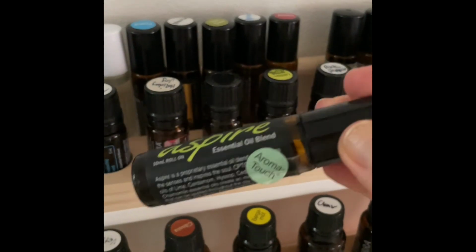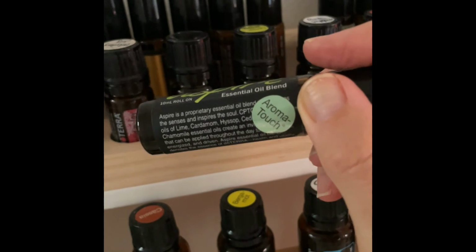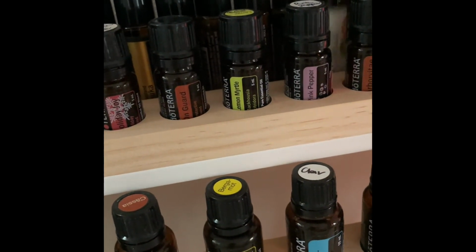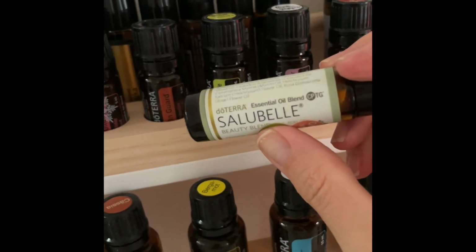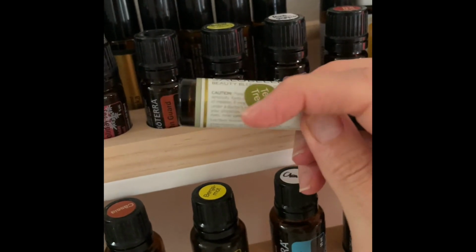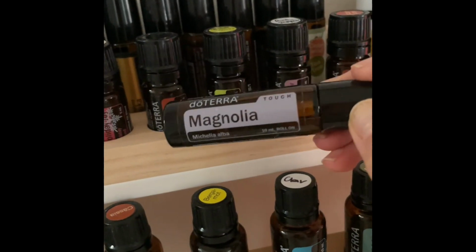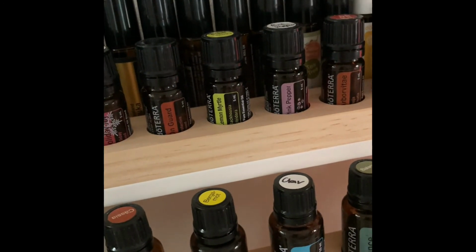I've got Aspire, but what I've done is I finished Aspire, the blend, and I added Aroma Touch. And I use this to massage my body whenever I'm feeling particularly tight. This is Celubel. This is the actual beauty blend that I was talking about that I use as a serum. You can see that this bottle is empty. So I just added in some coconut oil, cedarwood, and tea tree in here, and I use that for my skin. I have Magnolia, perfect perfume for those days where you just want to chill and relax.